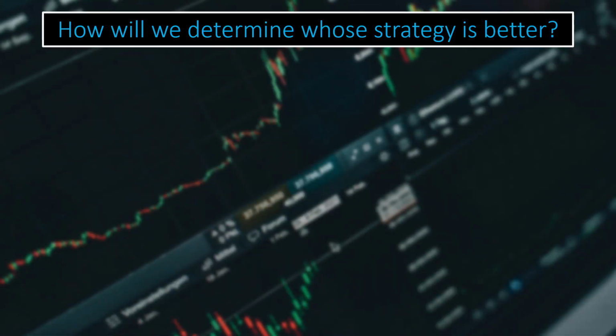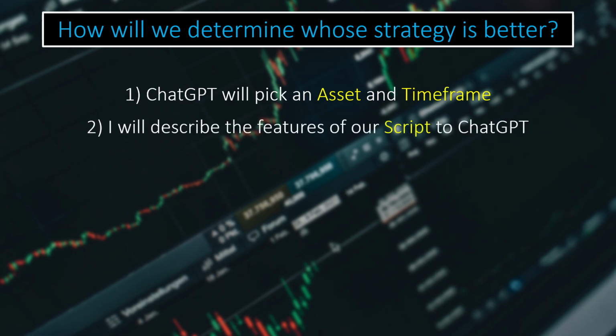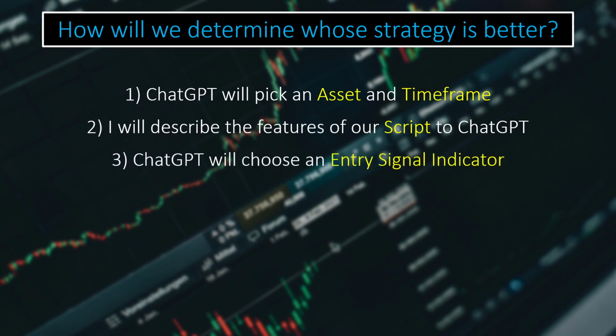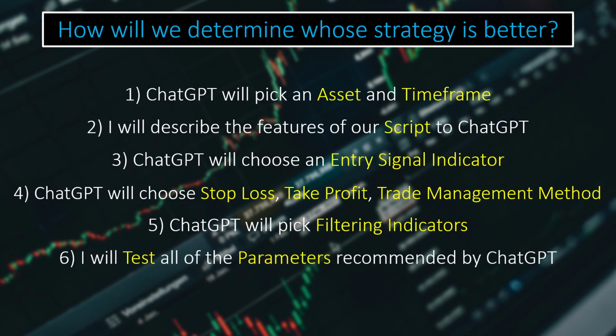But how will we determine who can create a better strategy out of this script? First of all, I will ask ChatGPT to pick an asset and the time frame combination that we will build the strategy for. Then, I will tell ChatGPT what features, options and filters the script has. After that, I will ask it to choose an entry signal indicator and recommend optimal settings for it. Then, I will ask it to choose a stop loss, take profit, trade management method that it thinks should work the best. Finally, I will ask it to pick a few filtering indicators and recommend settings for them that it thinks will help make the strategy perform better. I will test all of its recommendations and apply the best performing ones to the strategy.